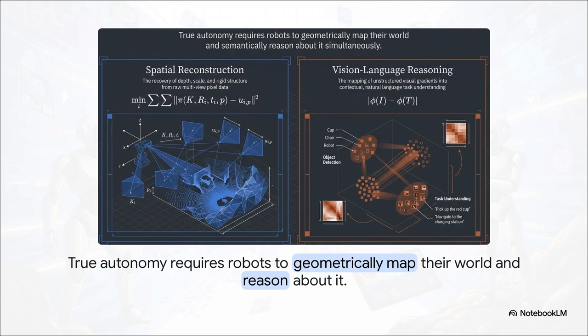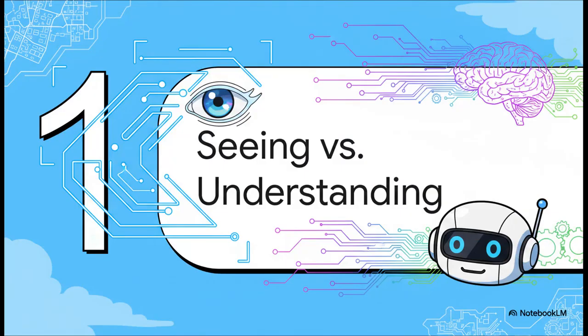First, it has to build a geometric map of its world. We call that spatial reconstruction. And second, it has to understand what's in that map, and that's vision-language reasoning. And yeah, that's the core challenge right there. The massive difference between just seeing and actually understanding. That's exactly what we're going to break down today.